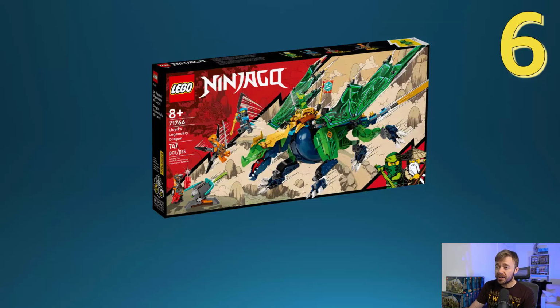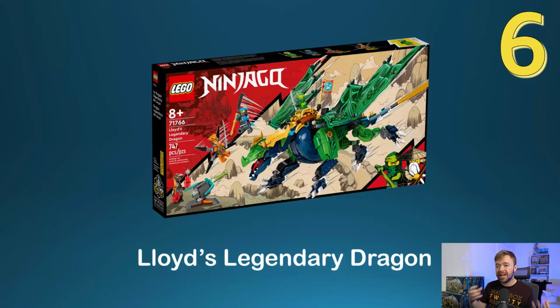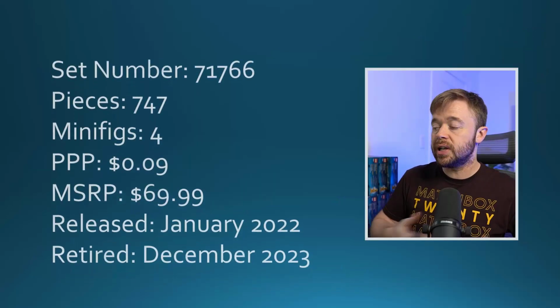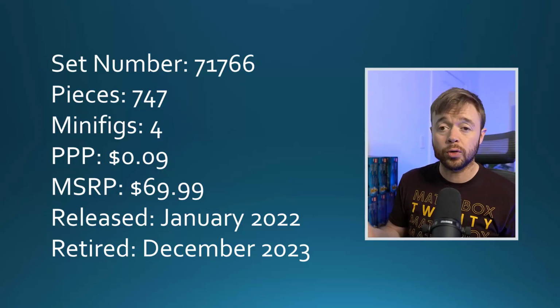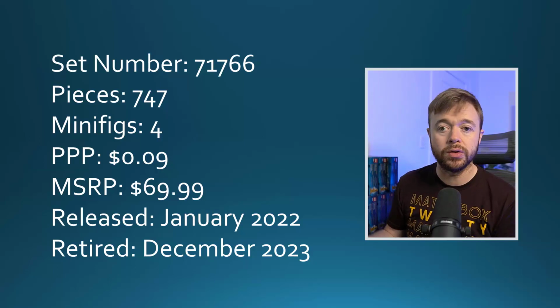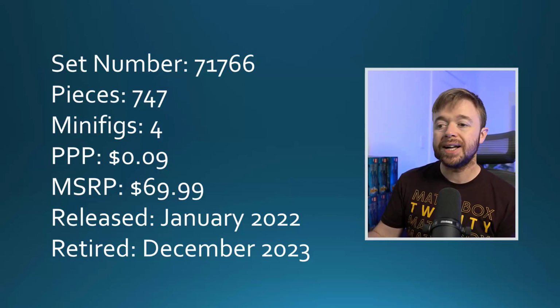Now, next up we have Lloyd's Legendary Dragon. Once again, we're back to another dragon here. This is a much bigger dragon, as I mentioned. They can really range in piece count and price. This is Lloyd's Legendary Dragon, set number 71766. Now, 747 parts. So a whole lot bigger than the last one we looked at. 4 minifigures in the box on this one as well, with a price per piece of 9 cents. Pretty good value here. A $70 purchase price.